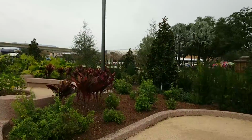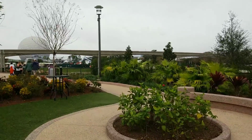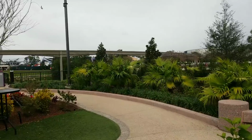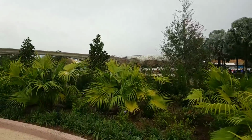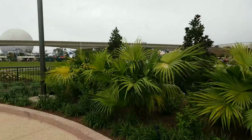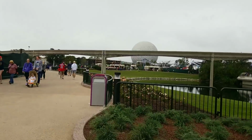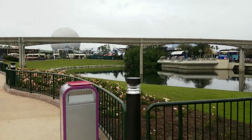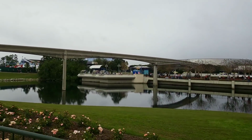Even more flowers than you see now, and they had a bunch of. Larry, hey Rob, I think the wall is in Future World. Okay, maybe the paint wall in Future World. We'll see if we spot it anywhere. Really hear some cool music that's been in the background for the Festival of the Arts. I don't know if you can hear that in the background.